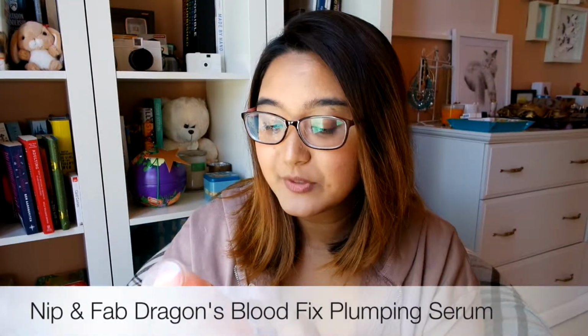Then I alternate between a couple of serums. This one is another nip&fab product, which is why I just started really liking the brand. And this is nip&fab Skin. It is the Dragon's Blood Fix Plumping Serum, and it says that it is a lightweight serum which delivers an instant shot of moisture to dehydrated skin. It has hyaluronic acid and delicate velvet flower blend together for an intensive hydrating effect that leaves skin feeling comfortable and looking plumper, with the appearance of fine lines and wrinkles reduced.